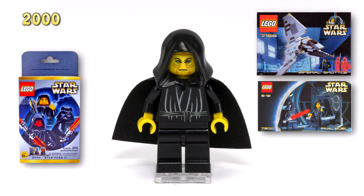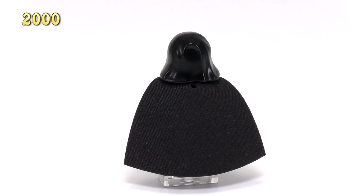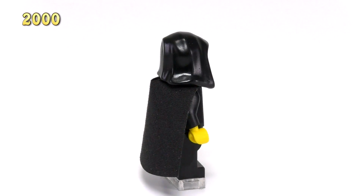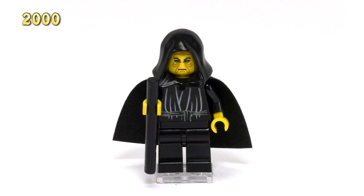The robe detailing for the torso is pretty simple, but for the year 2000 I think the detailing there is actually pretty good. He came with a black cape and hood, and strangely enough, a black walking cane. This seems like it was more of a creative liberty on the designers from LEGO, but I guess he doesn't look too bad with the cane.